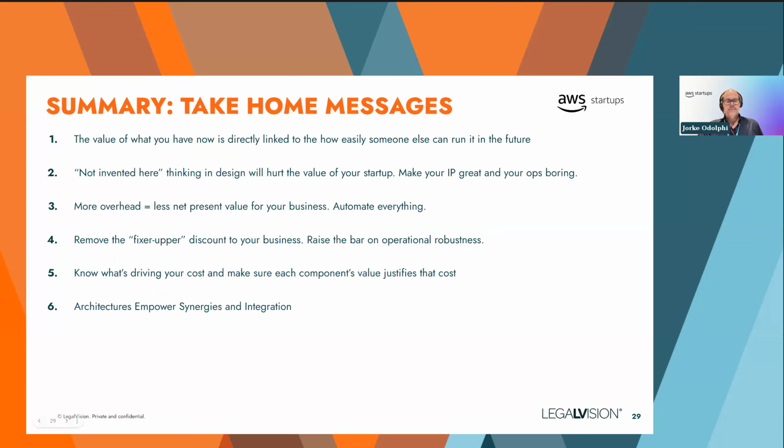So to summarize, some of the take-home messages, and I'll be around for Q&A and of course by email afterwards. The value of what you have is directly linked to how easily someone else can run it in the future. So keep it simple. Make sure you're not applying not-invented-here thinking in your design so you don't hurt the value of a startup. Keep your IP great and your ops boring. More overhead is not more value. So it's the opposite actually.